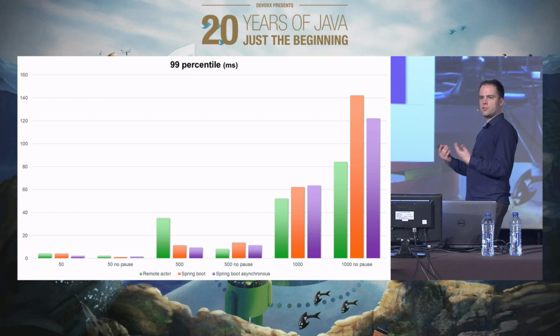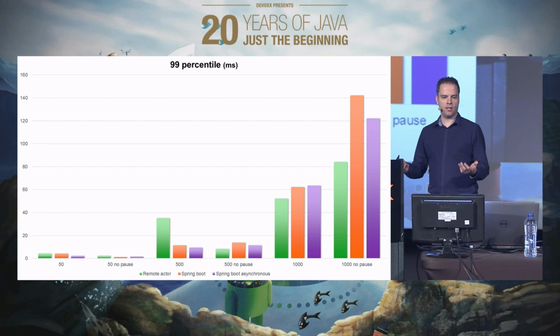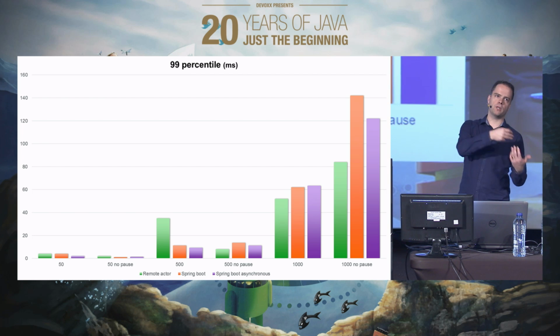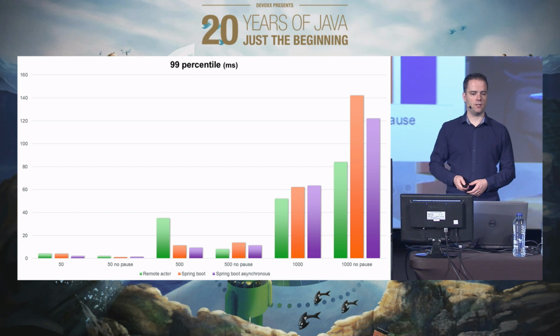So although this is just some figures, I think it gives a good indication that remote actors can catch up quite well with REST. Maybe in some cases they're a bit faster, some cases a bit less fast, but we think they're quite a good solution for these kinds of things.